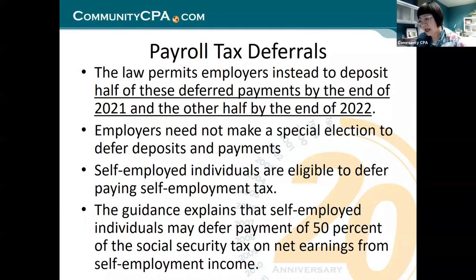And I'll tell you that at Community CPA, we probably do more education on financial statements than anything else combined, because people just don't understand. And not because they are not smart enough to understand it, but because they don't care, they don't see the need. But you should see the need now.